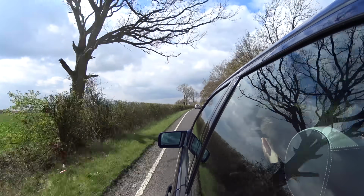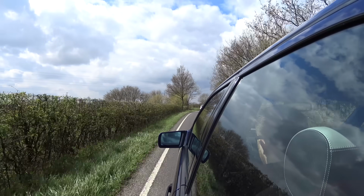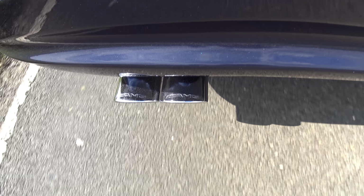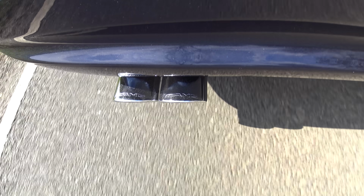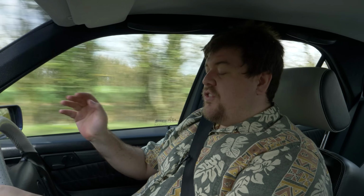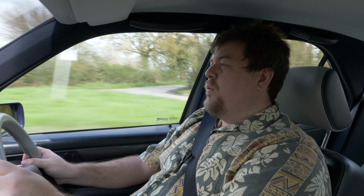In terms of handling and ride, it's a bit of an odd one really. You can feel the fact that this car has a firmer suspension than you'd expect of a Mercedes at the time. You can certainly hear the fact that you're going over many little lumps and bumps, and although they're being transmitted to the car, they're not really being transmitted to me, so I know that this is happening, but it doesn't actually bother me too much. The steering is quite slow. You do need to turn it quite a bit.